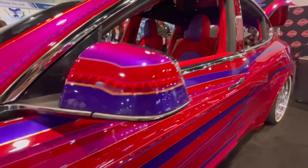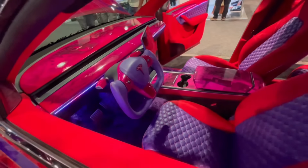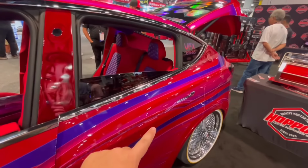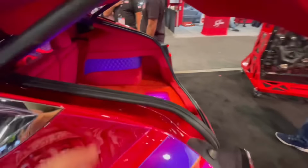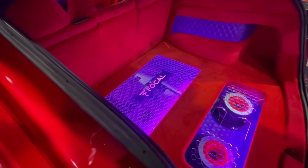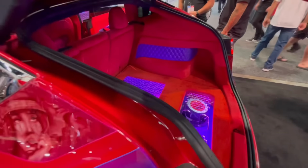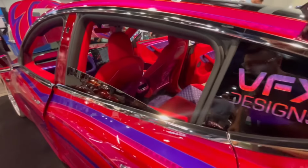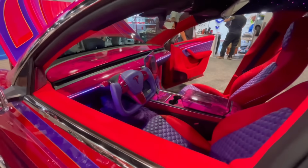Like, this is a complete lowrider build on a Tesla, and everything on this car is just to the nines. Absolutely perfect all the way throughout. And get this, the trunk setup is equally as impressive. A total Focal stereo system in this thing too. It sounds incredible, just trust me on that. This is one wild build. I'm very glad to document it here at SEMA.